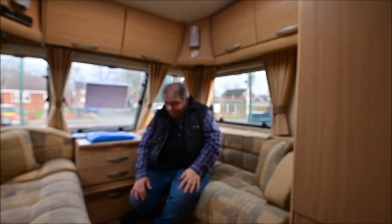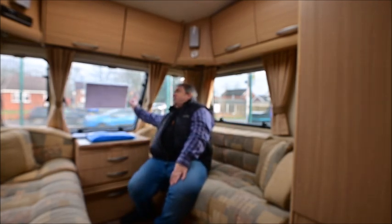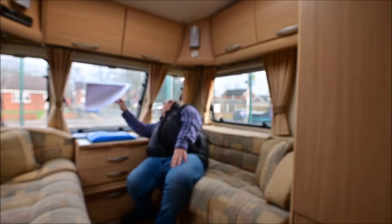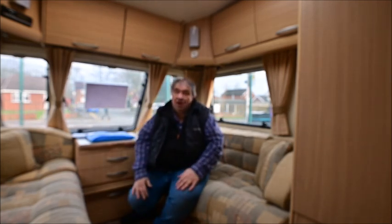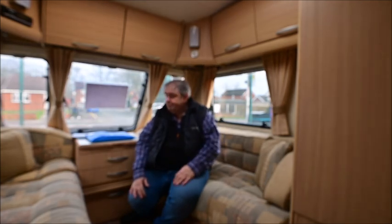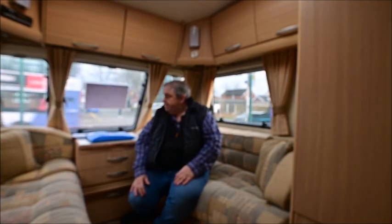So I think, I've forgotten the price already. I've been jabbering on. Oh, I think it's £6,495, and for £6,495 you get one heck of a lot of caravan and one heck of a lot of good weekends and holidays away in it. Look after this caravan, it'll go on for years to come.